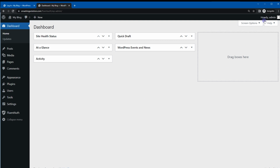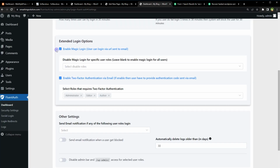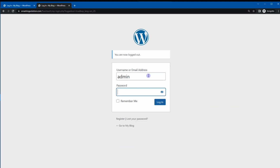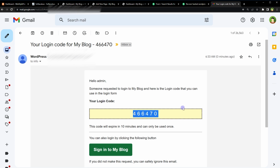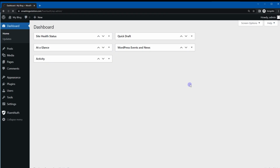So now let's check just two-factor auth. Two-factor auth, save settings, reload, provide admin name and password, provide username and password, and login. And it is asking for login code. And this is the login code. Let's use it. Login, and we are logged in. See how easy and smooth it is.